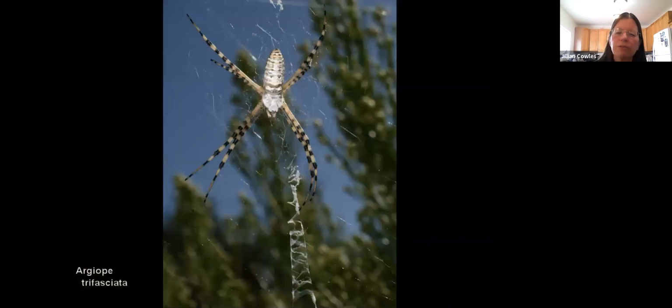So most Argyrodes throughout the world live in the webs of orb weavers. What they do is they steal wrapped prey bundles from the orb webs. So my question is, why on earth does Argyrodes pluto live in black widow webs here in the desert Southwest instead of in orb webs, the way most Argyrodes around the world do?